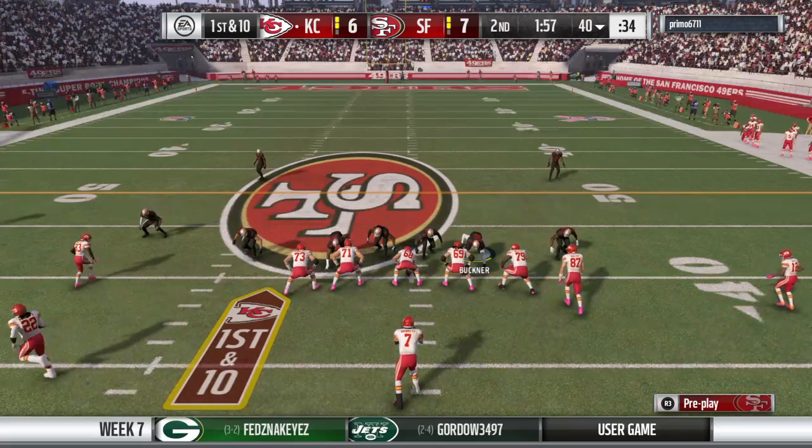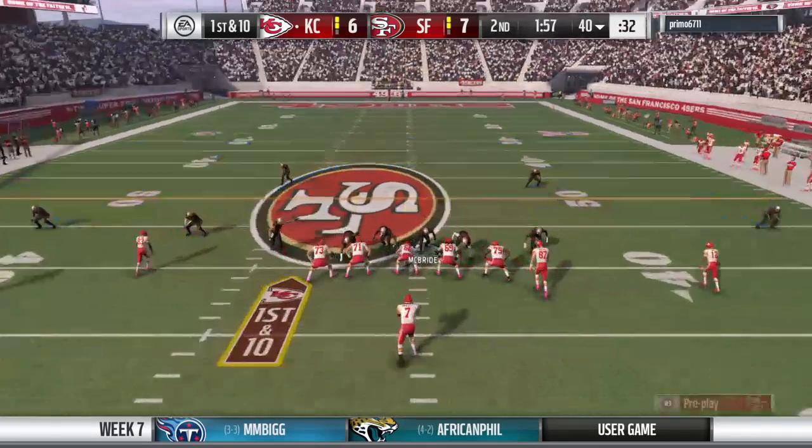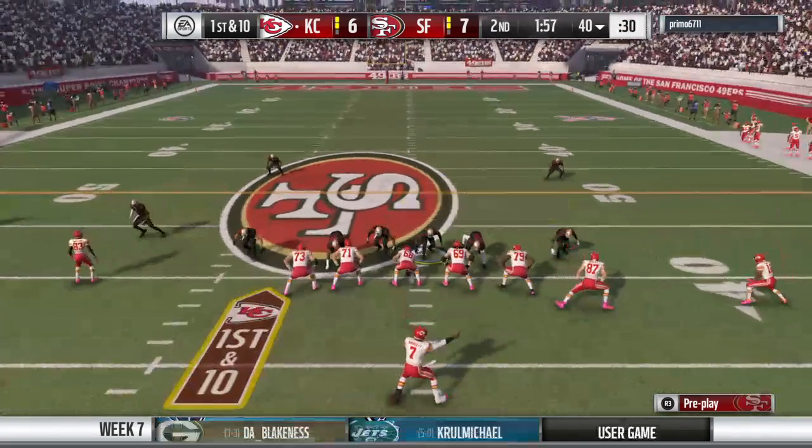They come out 5 wide, 3 of them to the right side. Come on, let's go! Ohio!